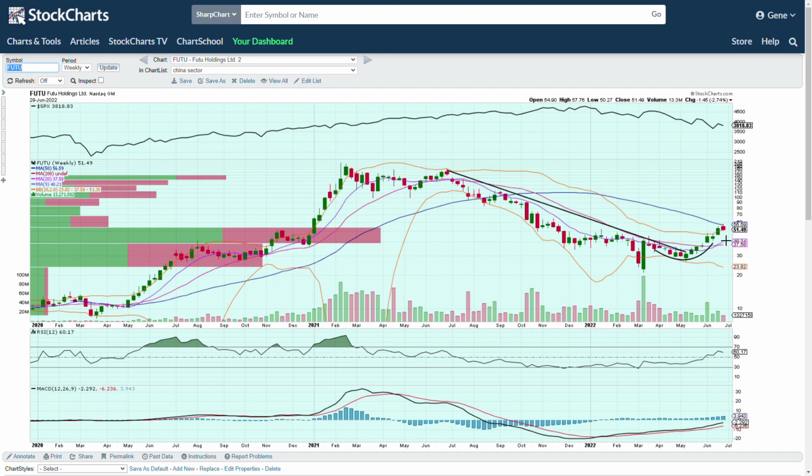So this is the weekly. You're right into the 50 there. That's a big level. So on this one, you have 56.59 is a very big level at that 50. You want to watch that area because you can get stopped out.